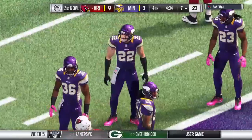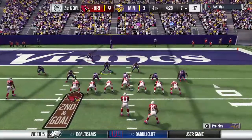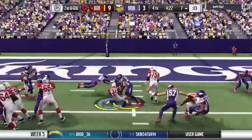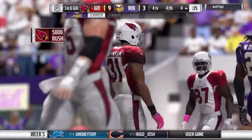But you got to figure now, they're going to see more people stacked up at the line of scrimmage as they try and bleed it out. To Johnson again. And that'll move him a little closer as he takes it from the 7 down to the 4-yard line. 2 straight shots on the ground.